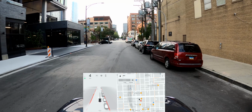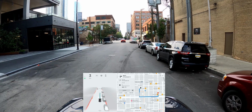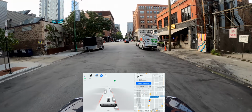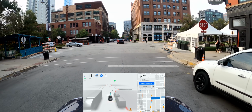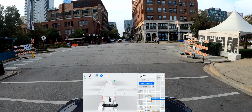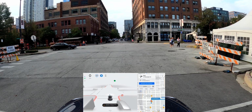Okay, so I'm going to set up the second destination here. This one has a road closed sign on the right-hand side. So I'm going to engage here. I'm going to let it do its thing and see. Hopefully, we'll see the sign and go around it. So we do have pedestrians crossing on the right-hand side. It says creeping for visibility. There's nobody behind us.